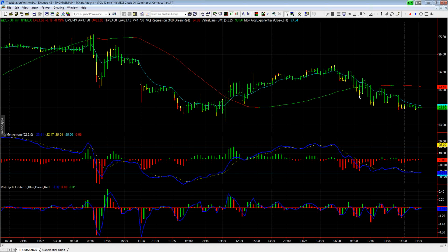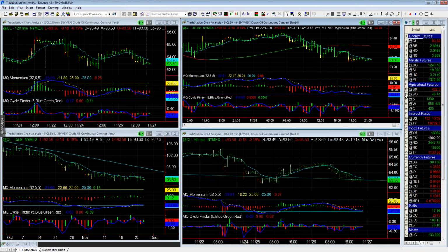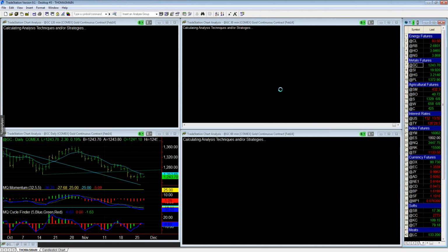So here's your sell-off, higher low, break the low, sell off again, higher low, break the low, sell off, higher low, break the low, sell off. Here's one with higher highs, rally, and then you have a lower high, break the high, rally again. So yes, it does work in crude oil. It works in basically all markets, but gold is, again, my favorite.